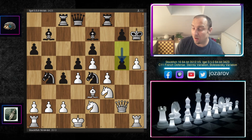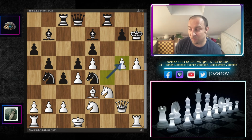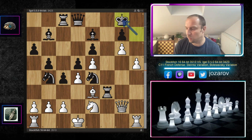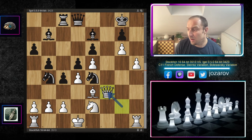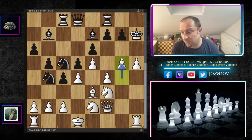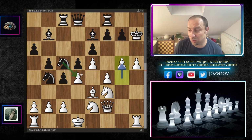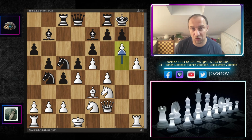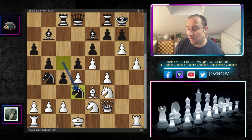Even if you try somehow to lock the position on the g file, we will simply take. You may try again to sacrifice the rook, but now with g6 we can really open many lines. So again, it's not working. So, dirty ideas here after move g5. Here, as we said, knight to e4 is also not working for the Igel engine. So that's why Igel tried to escape with king to g8. Stockfish now continues with the move g6. We have knight to d3, again a sort of desperate try.